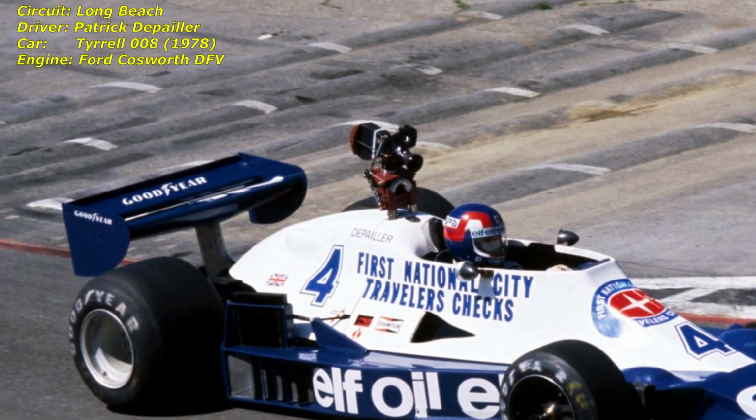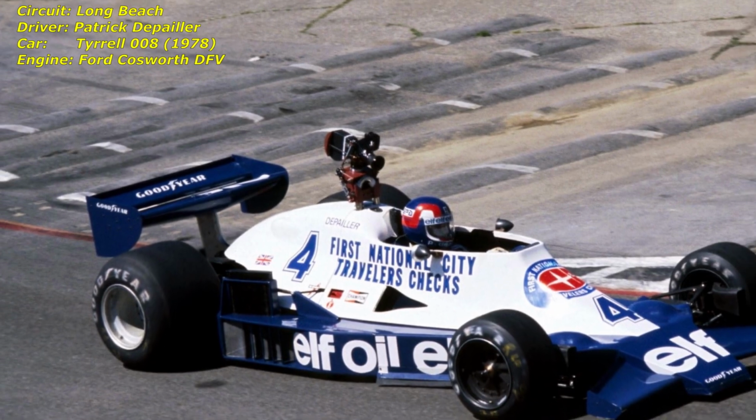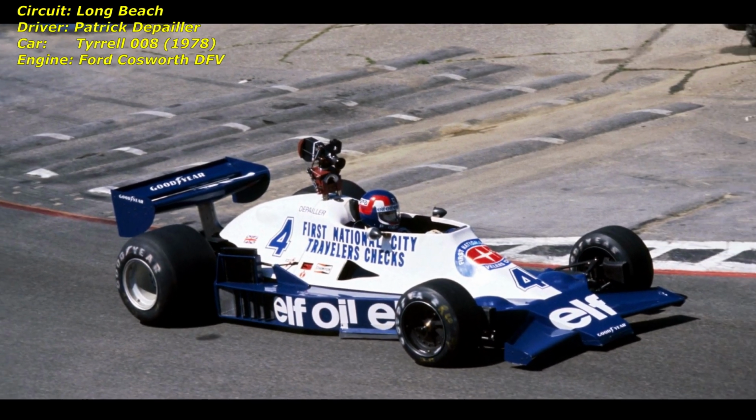To give you a good impression of Long Beach, let's do a quick lap on board with Patrick Depailler.